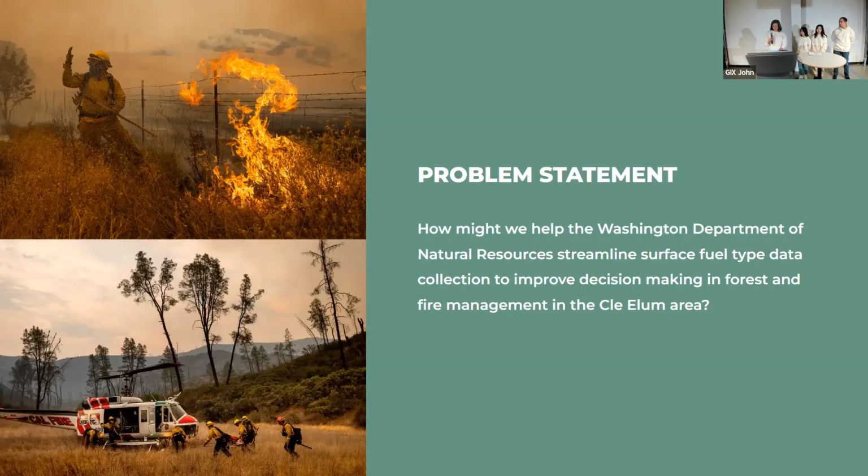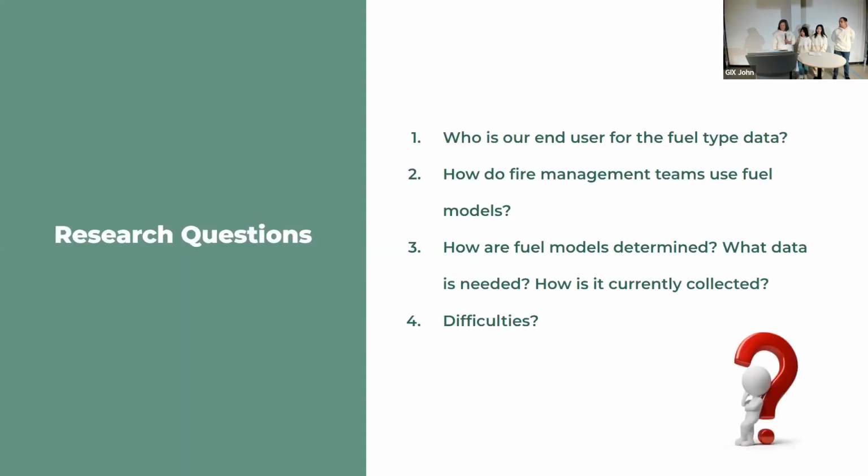Our approach was to ask a lot of questions. Who is the end user for the fuel type data? How do fire management teams use the models? What fuel models, how are they determined? What data is needed? How is that collected? And what are the difficulties?